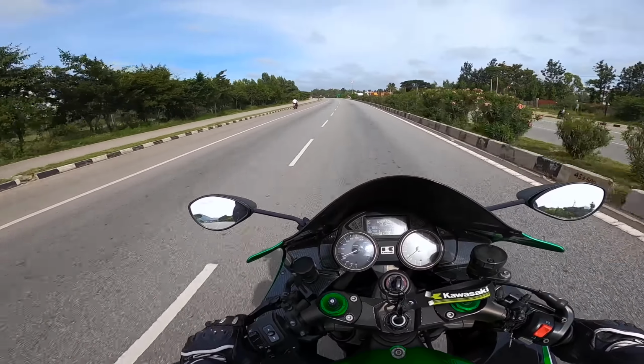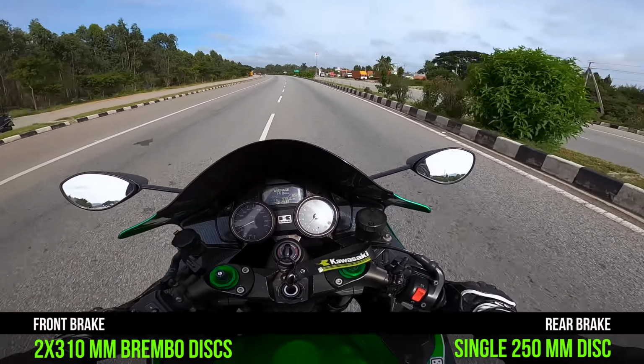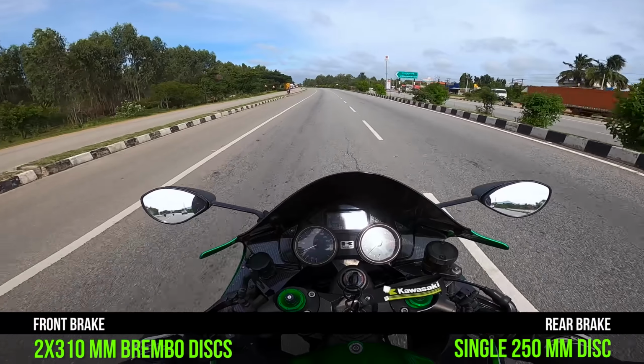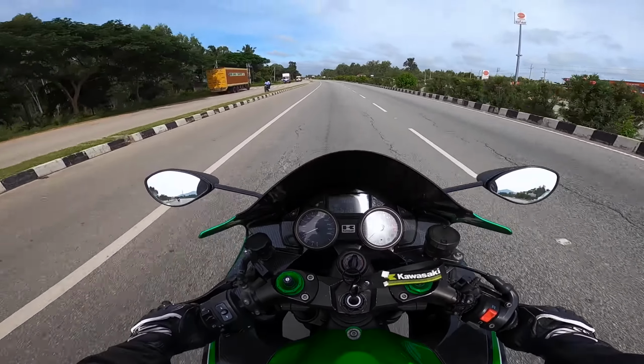So one place where I feel that this motorcycle can have some improvement is braking. The front brakes actually feel a little bit spongy. I feel like I need some more braking power on this one, especially since this motorcycle is a bit huge, and definitely this can go at very high speed.